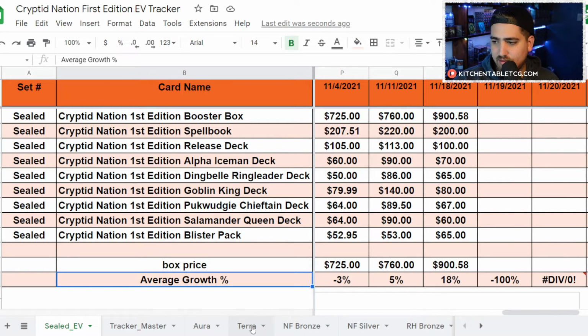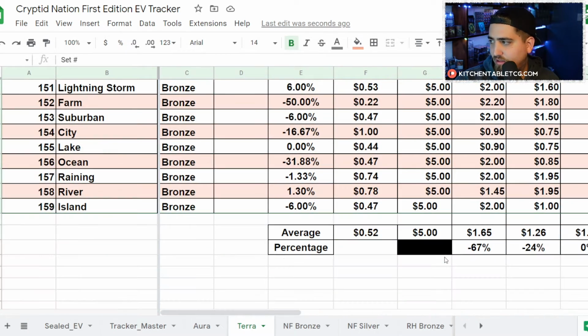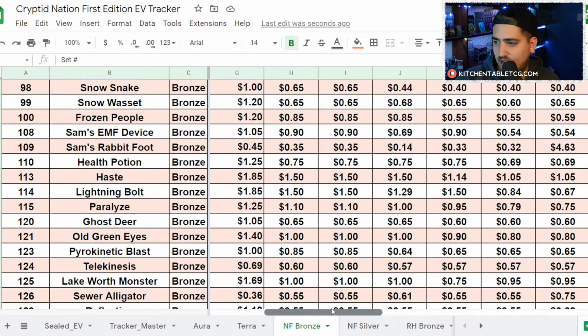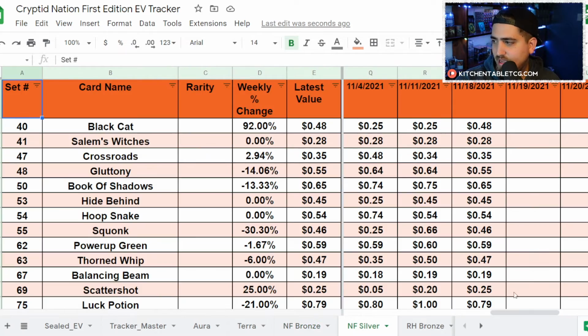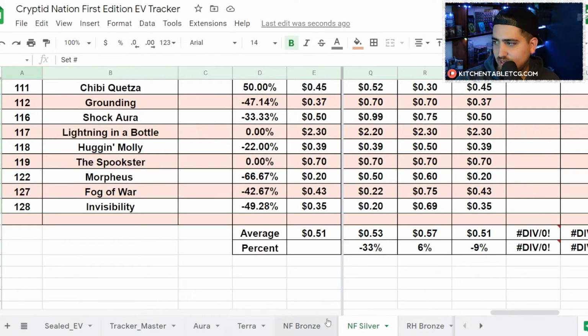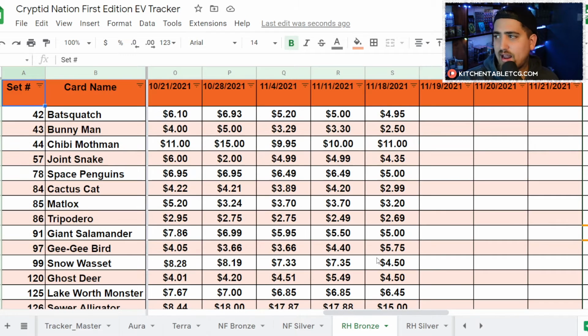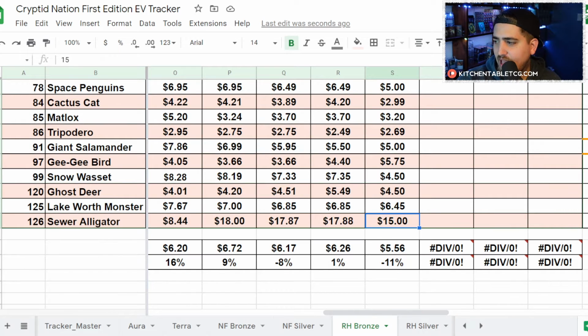Let's talk about, we'll just real quickly go through some of the things. The Aura, not very much value. The Terra, not very much value. The non-foil bronzes are sitting at down 18% to 40 cents. You've got the non-foil silvers down 9% to 50 cents. None of this really matters. Reverse hollow bronzes are down 11%. No major things. Actually, Chibi Mothman going up. No major changes. Sewer Alligator going down. This is one of my favorite cards. Sewer Alligator going down to 15.